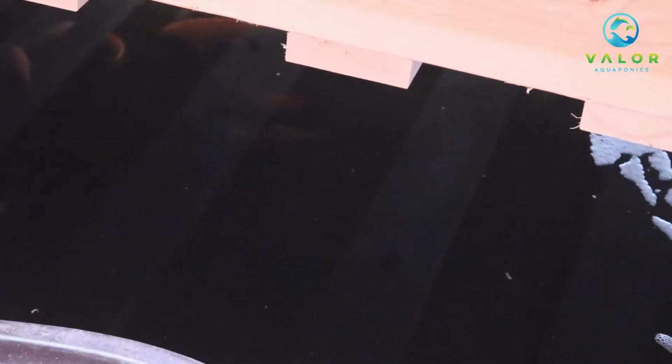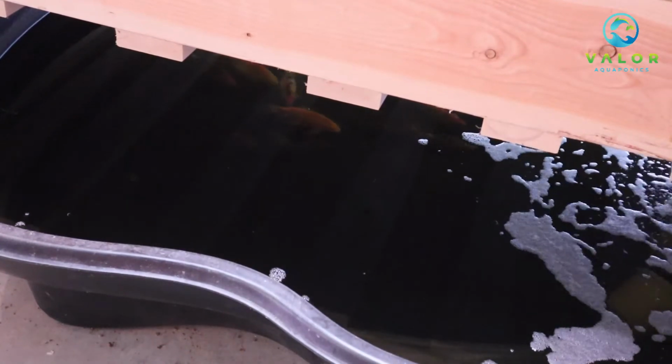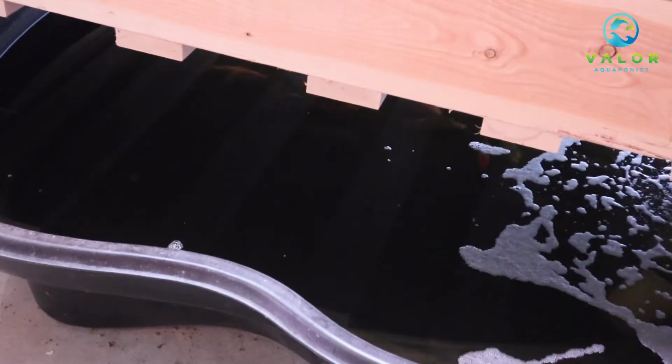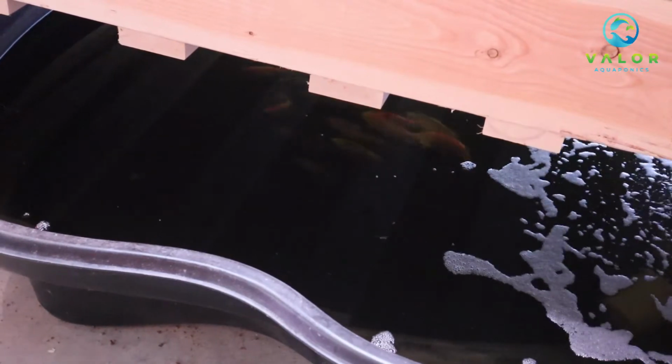The reason we use koi in this situation is because they offer up a lot of nutrients into the water. When I say nutrients, I mean poop. They eat a lot and they poop a lot, which helps to increase our nutrition load for our vegetables.